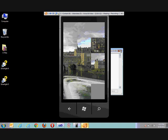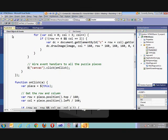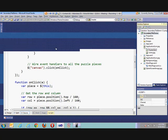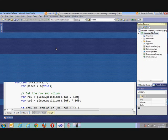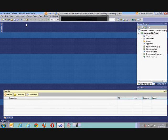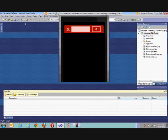So once more, let me share out my desktop and let's go back to Visual Studio. So I'm going to open another project this time, this one called Secondary Tile Demo. And I'm going to show you how an application might use these secondary tiles. So let's look at it from the user perspective first. So I'm going to launch it in the emulator. Looks like I'll need to do a rebuild here. No problem. Here it is in the emulator.